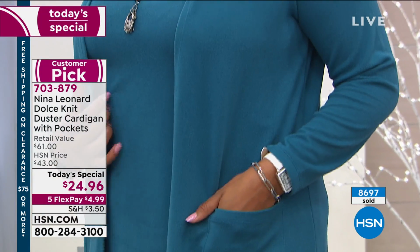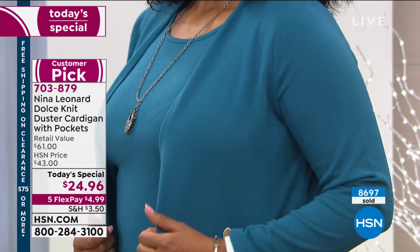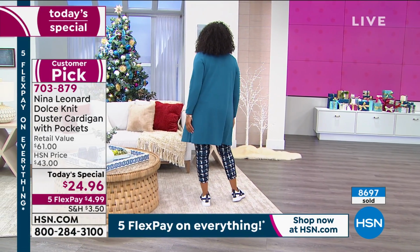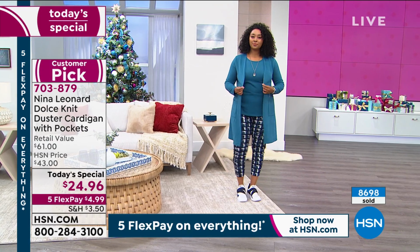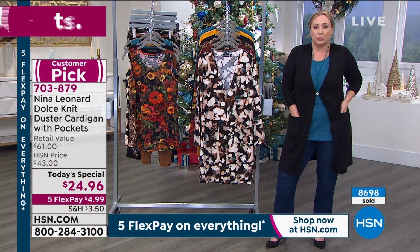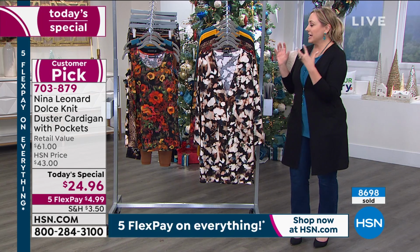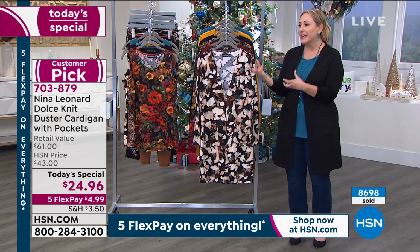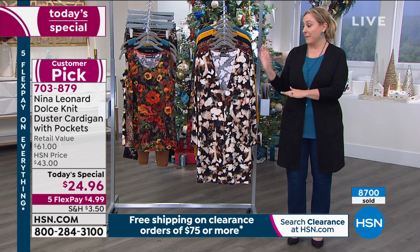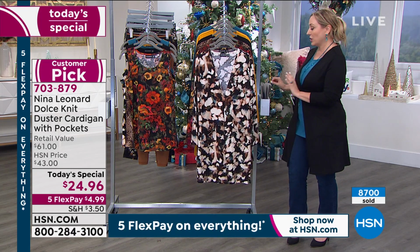All the models were all different heights, different body types. It really, truly looks great on everybody. There's a little hook, so if you wanna close it, you can. I did like one little closure right here. I think that looks really, really cool too. You could take this duster and put it over a dress, put it over a tank. And by the way, we have tanks that match the colors of the duster, which I'm gonna go through right now.